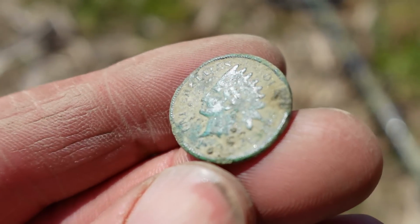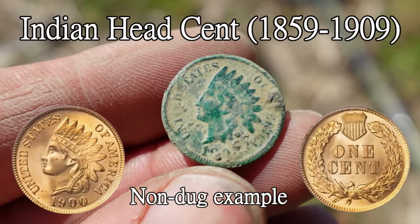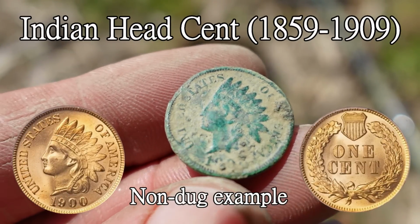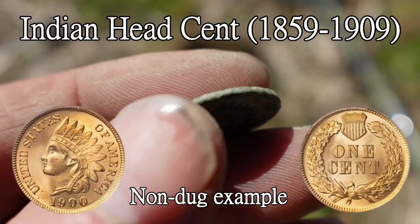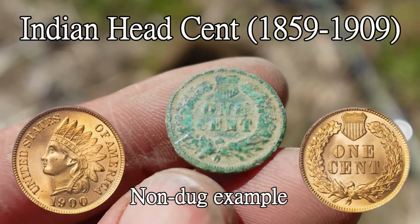Not a terrible looking Indian. I'm right on the corner of the field where the house was, and I think it's a 1900. It could be 1906 or 1908, but it's got a little bit of cancer on it, a little bit of chunkiness. But hey, I will take me a beautiful Indian head cent all day, any day.